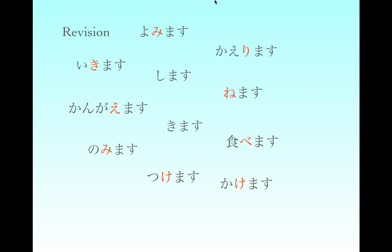Karimasu. So I'll start with the meanings. Karimasu, to return. Nemasu, to sleep. Tabemasu, to eat. Kakemasu, to call. Sukemasu, to put on. Nomimasu, to drink. Kimasu, to come. Kangaimasu, to think. Shimasu, to do. Ikimasu, to go. Yomimasu, to read. Now I'm going to tell the groups.